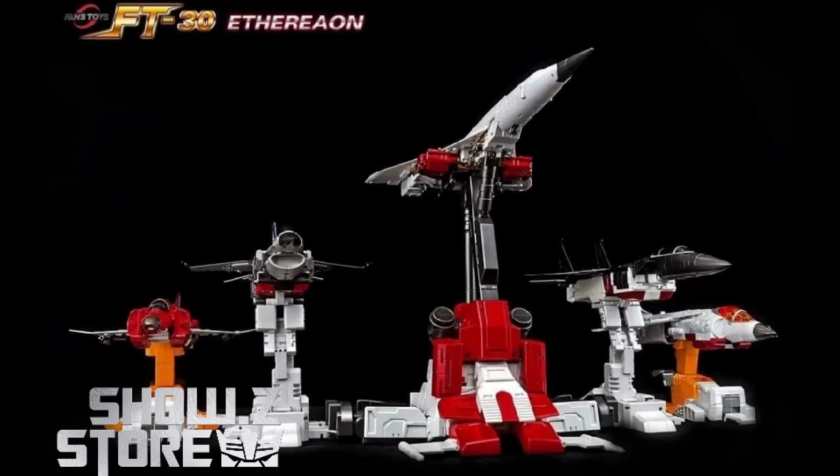But here's the flight stand base for it. But I'm more interested in this group as bots. I'm still very happy with my Zeta, but I know a lot of people with combined mode, which kind of leads us into the next one I'm looking forward to. Just gotta see what's going on with these combiners here.